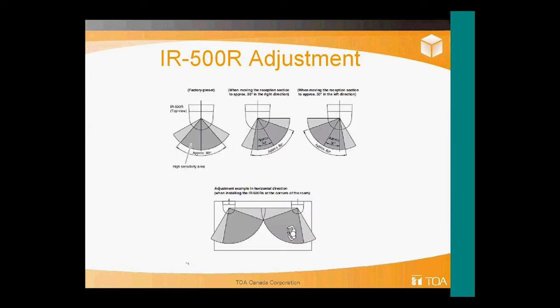Here, I'll give you an example of a couple of jobs where, say, you have multiple units or a single unit. Factory preset out of the box, the unit is about an approximate 80-degree angle. It's higher sensitivity within there. Obviously, beyond that, the reception sensitivity drops down a little bit.